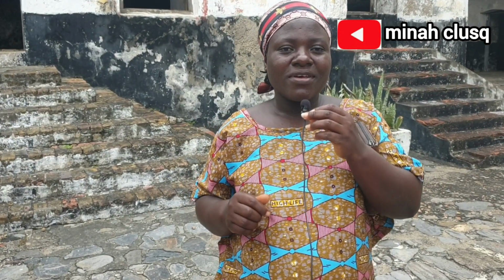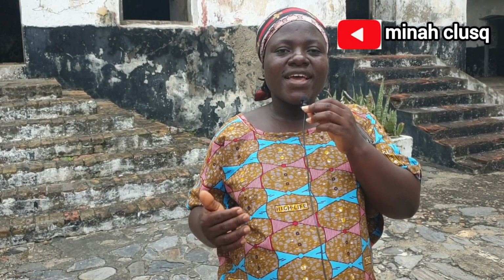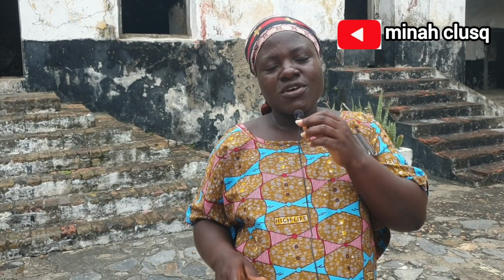Fort William was built in 1753 by the British, but we had 4 European countries residing here. After the British came the Danish, the Dutch, and then the Swedes. So the British were the last people to leave this fort. It took them 15 years to put up this building. It was built by the British. Took them 15 years, and then they stayed here for 112 years, buying gold and slaves.